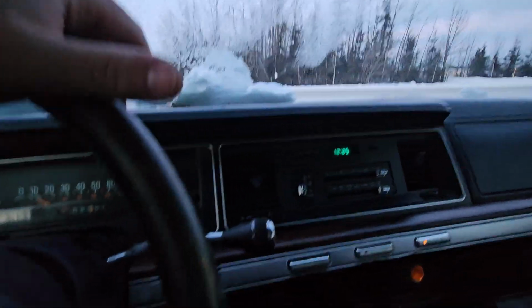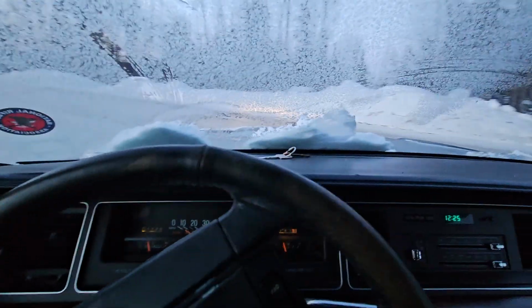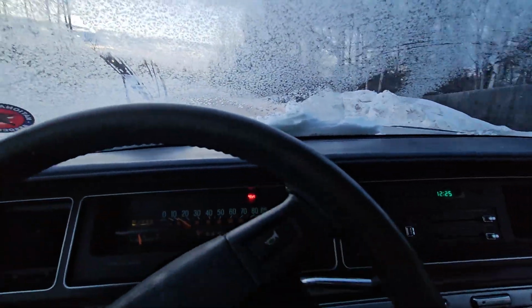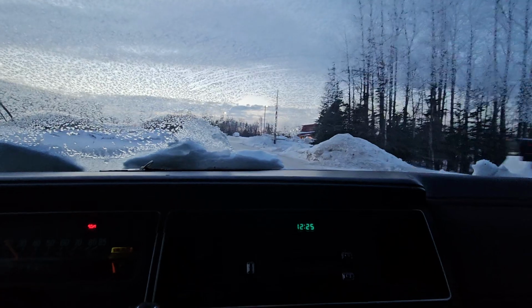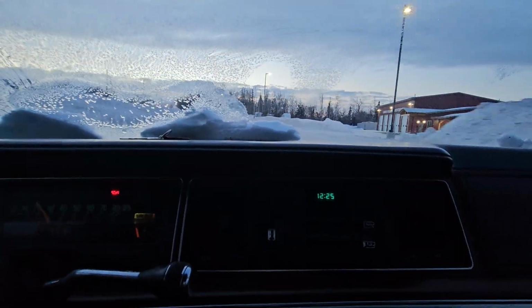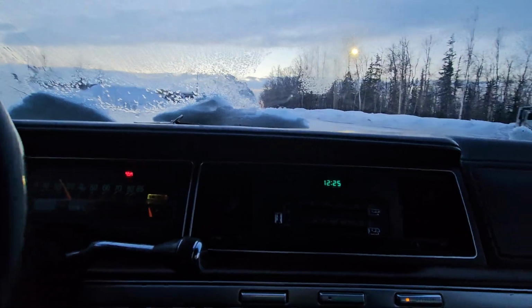Brakes work good. I've had issues with vehicles and brakes in the past, so just working with something that's not terrible is a nice way to start. I'm kind of looking out of this little melted area here. I can't really see too much. Yeah, I mean, this thing gets up to speed, drives. We're cruising.